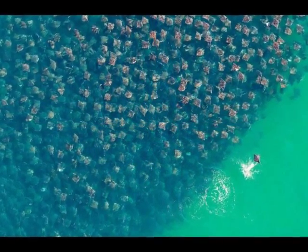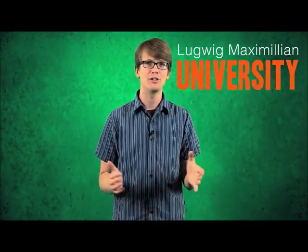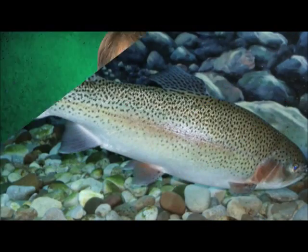So how do animals exactly use magnetite to migrate? Research continues. This very year, in 2012, a team of researchers at Germany's Ludwig Maximilian University came up with a theory. It could be that some navigating animals have specialized cells that contain magnetite, the strongest naturally magnetic material on Earth. It's already been shown that trout's facial nerves respond to electric signals when exposed to magnetic fields.